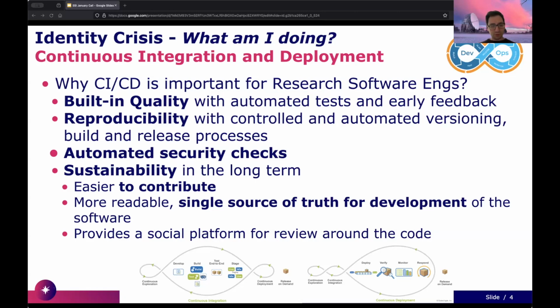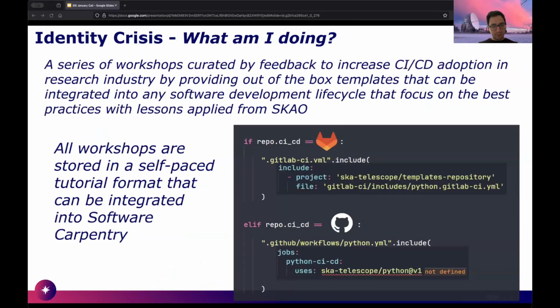It makes your software reproducible. It makes automated security checks, which is especially important given the recent increase in cyber threats. And most importantly, it provides us with sustainability in the long term by achieving all of the above. To have this available for everyone with ease, because I know most of these topics are not easy for new software developers, especially in research, if they don't have a software background, I wanted to do a series of workshops so that we can improve awareness and usage of CI/CD in our projects.